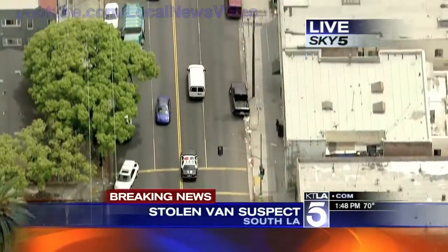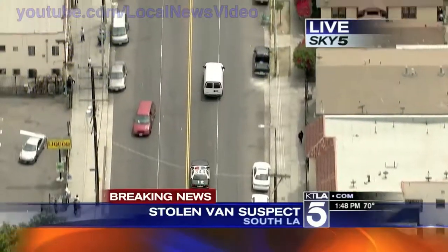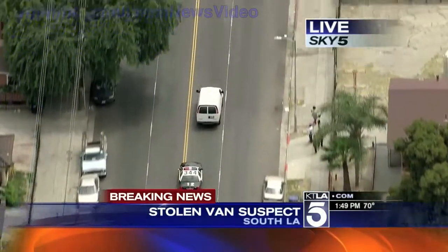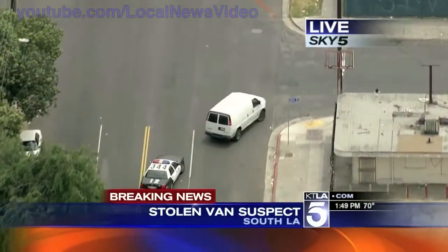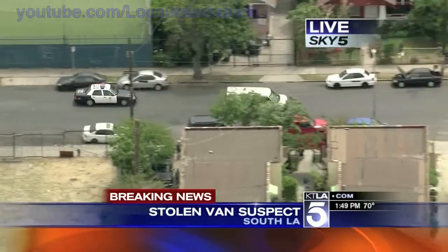And they can't corner him in. They're so close every time, and he gets away. Well, it looked like they were going to try a PIT maneuver at that intersection about 30 seconds ago, but there was another vehicle sitting there, so there's no way they could do that. And you see there a pedestrian running to get out of the way. Okay.